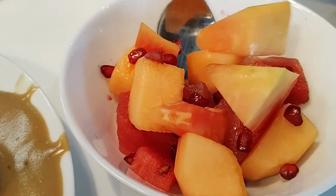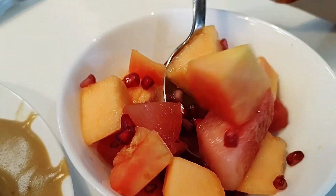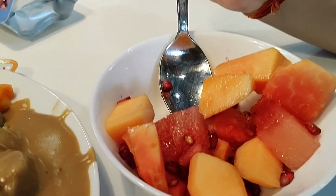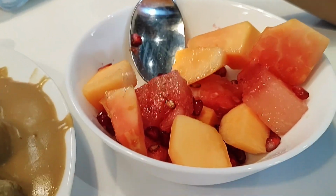The fruits seem fresh, but the papayas maybe a little tad bit raw. We'll see. I was mistaken. The papayas are pretty nice actually.